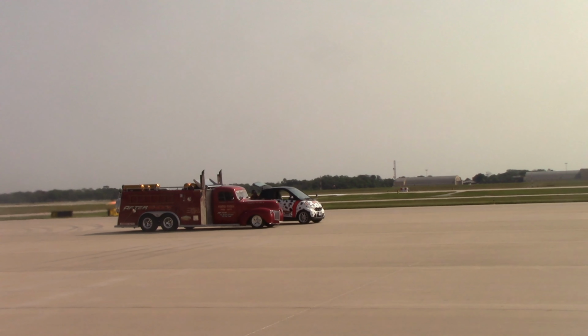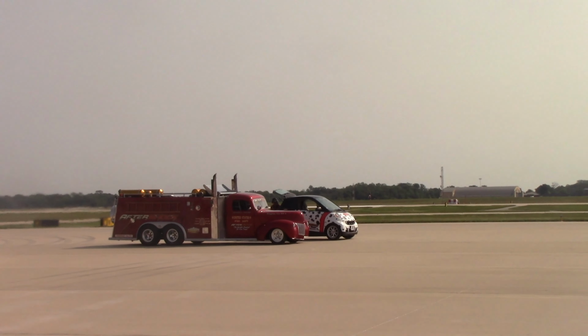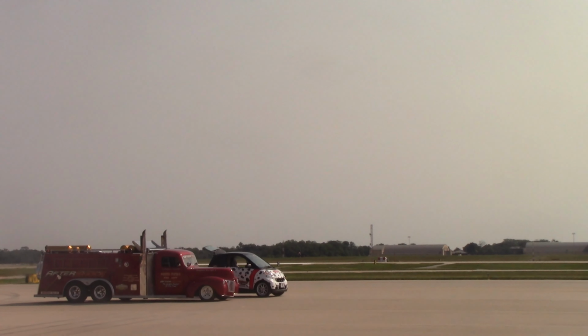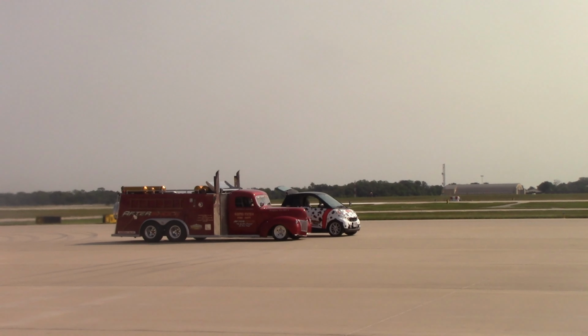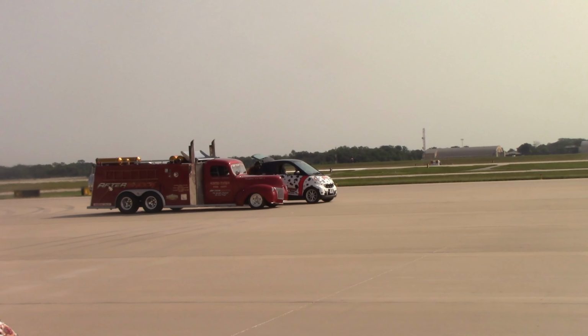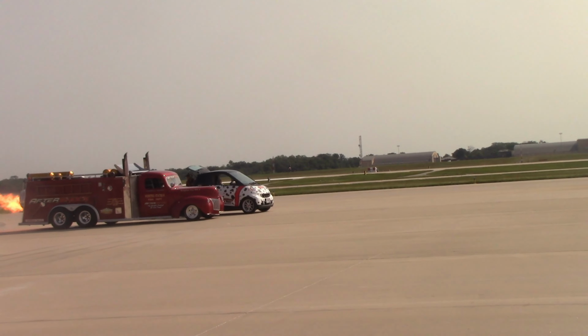You don't see that at every air show. You don't see it at any other air show but this one. And in just a few seconds, oh, I think I see a little smoke rising. See a little wine coming? Oh, yeah. Let's get ready, ladies and gentlemen. Power coming on to the world's fastest fire truck.